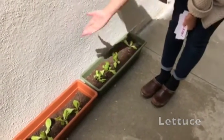So hopefully I'm able to share this with you all, and if not these vegetables, then when we get back to school, our garden will have a lot growing in it and we can share it together.